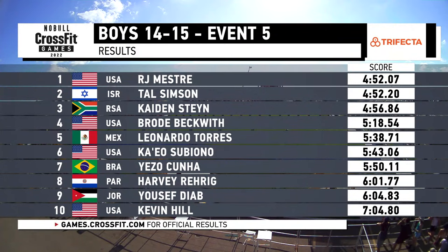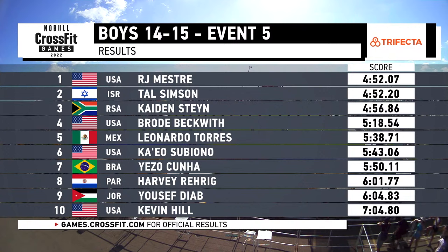RG Mestre. Oh, wow. Up at the top again. My goodness, yeah. Great position by Simpson there as well, that second place. You know, again, where Diab. Yeah, so Yosef is down at 9th, so that's a nice position for Tal to move up, hopefully into that second-place position.